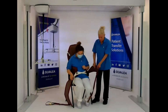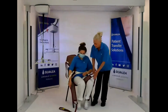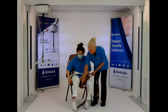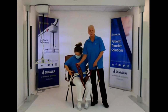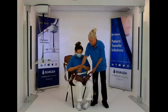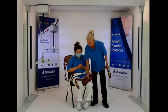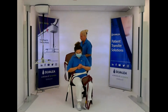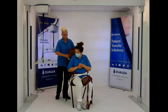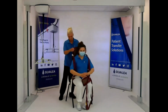Next sections have foam within, so they feed in. Of course, it's making this look really easy for the session, but you can apply this on the bed or within the chair. And because of the sheen, it helps with the application there. Cross the legs over. And then we have got this counterbalance strap. There's 3 straps for this style to think about.